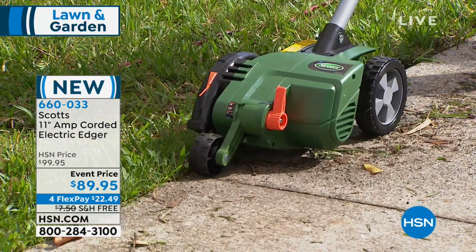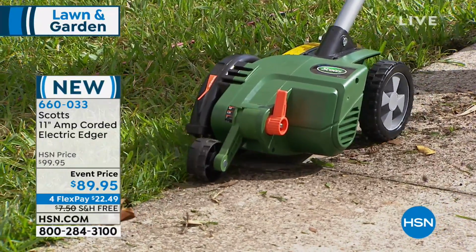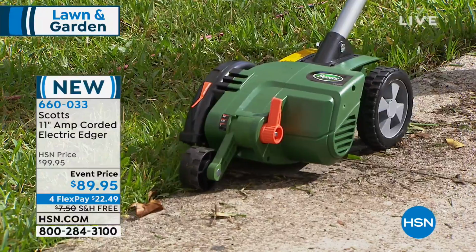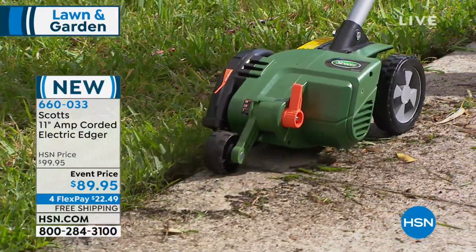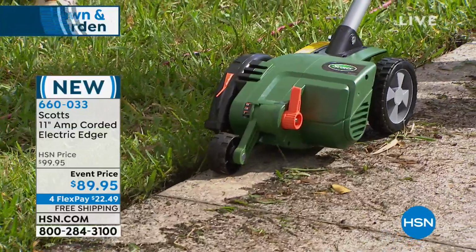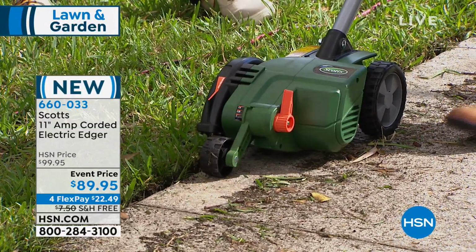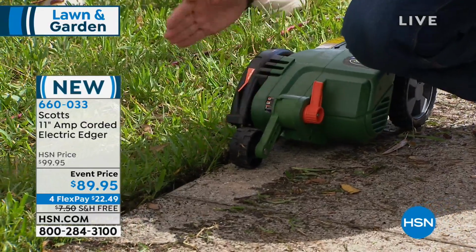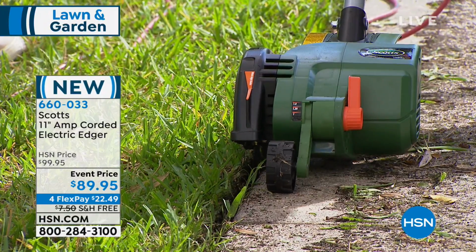Listen to that power. I think those of you that think, oh, I have to get gas in order to get real power, that's stronger than any gas trimmer, gas edger I've ever heard of. It really is. I'm going to back it up just because I want everybody to see the quality of the cut that we just did there. And look at the difference, how well this is defined now. You see right there, doesn't it look neater? Doesn't it have a little bit more of that curb appeal that we're all looking for?